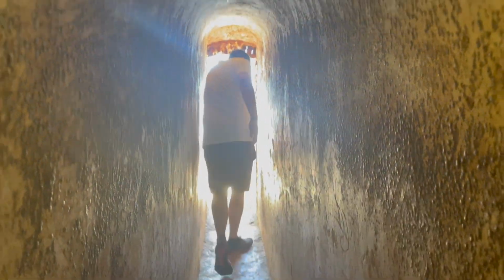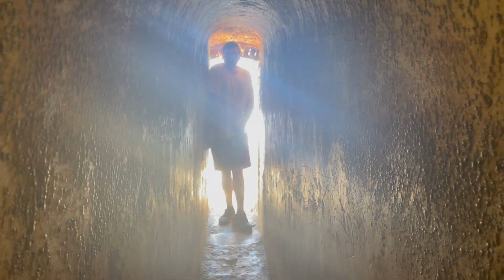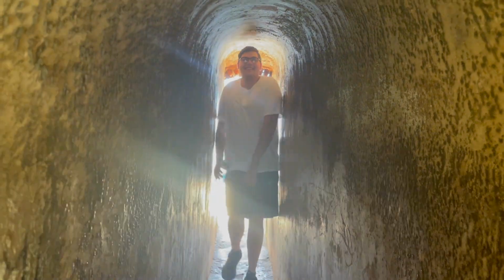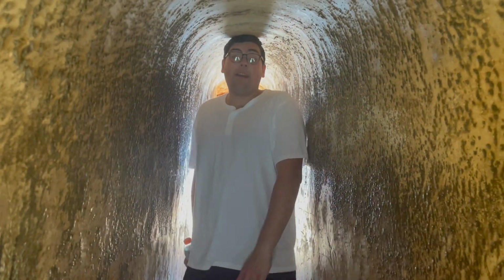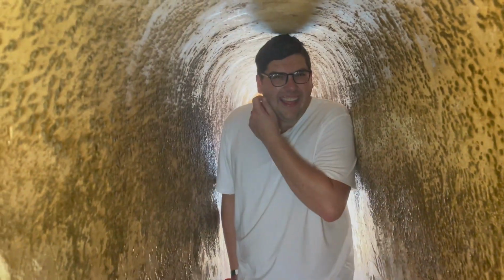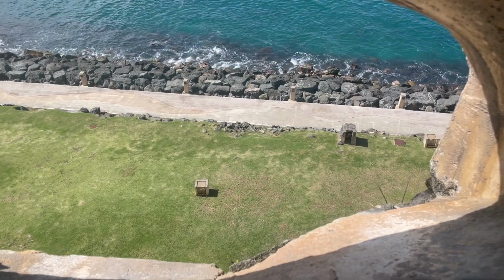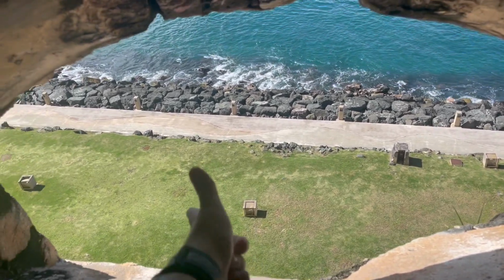So as you can see, the soldiers were not quite as tall as we are. Joe, look toward me. They were a lot shorter back then. But they had a fantastic vantage point from any intruders down below.